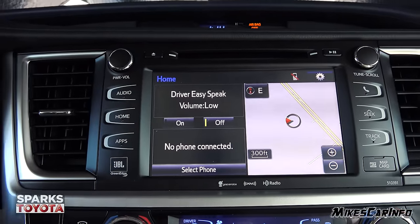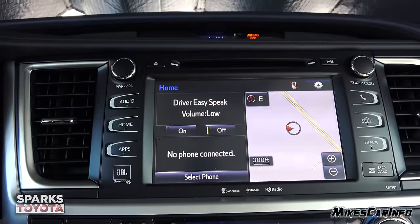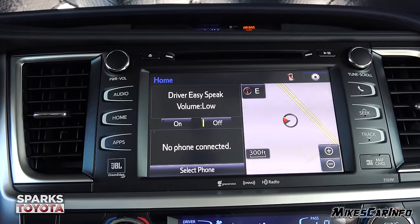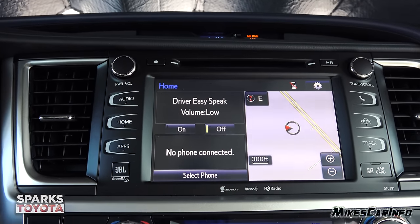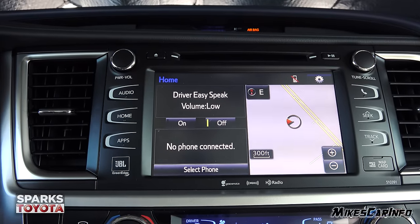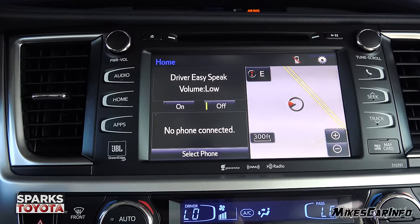Now the Easy Speak basically projects your voice to the sound system. As a driver, when you're trying to talk to somebody in the back, sometimes they can't hear you because you're facing away and all with the road noise or whatever. So what happens is you turn this on, there's a microphone here in front, it'll just project your voice to the sound system to the people in the back. So that way you can have a conversation without hollering at them the whole time.